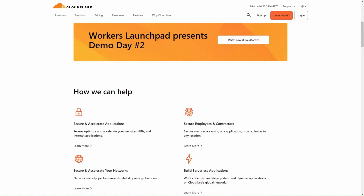Other than that, Cloudflare also provides a lot of security and DDoS protection. So Cloudflare's WAF, the Web Application Firewall, helps protect your website from various online threats, including malicious bots and hacking attempts. And a secure website tends to perform better since it's not dealing with security-related disruptions.